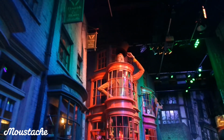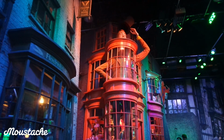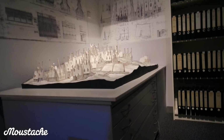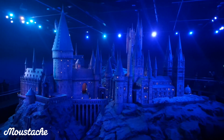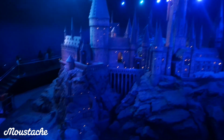Then, before moving on to the last room of the tour, there was a quick room about design that was filled with drawings of all sorts of objects from the film series and small models of those objects. So these were either computer generated or actual physical objects. But the most impressive model was in the final room, the Hogwarts Castle model, which was actually gigantic. And it really looks small on camera, but honestly it is a huge model.